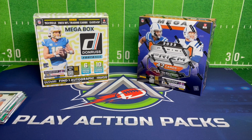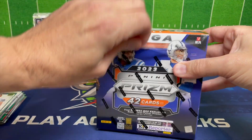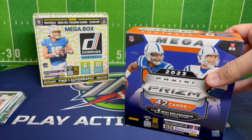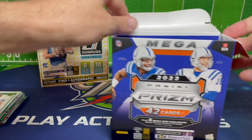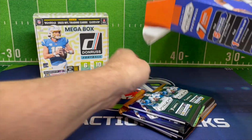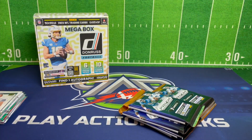I'm going to take the base over here, and we are going to open up Prizm. I think if Prizm, we could get a case hit out of that, the black and red checkered. Maybe even an auto instead of some Panini points. I think Prizm would have come to the game to fight, and maybe we could give them the win and maybe move them on to our next mega battle here.